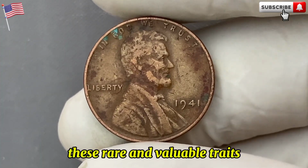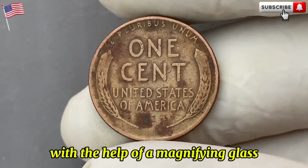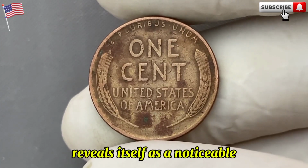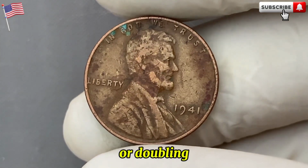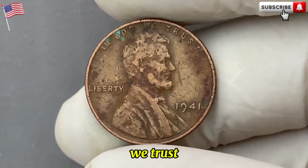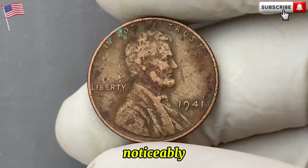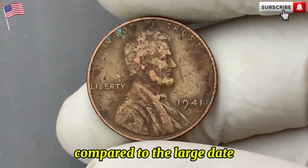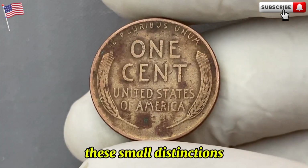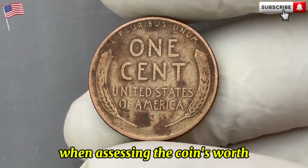To identify these rare and valuable traits, take a close look at the date on the coin with the help of a magnifying glass or a loupe under bright light. The double die error reveals itself as a noticeable ghosting or doubling effect on the date and sometimes on the word Liberty or In God We Trust. The small date variety, on the other hand, features noticeably thinner and more compact numerals compared to the large date, which are broader and more spaced out. These small distinctions require a sharp eye but can make all the difference when assessing the coin's worth.